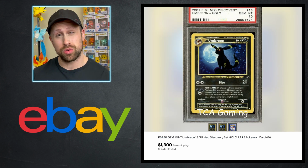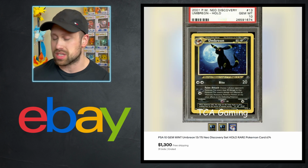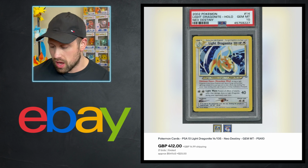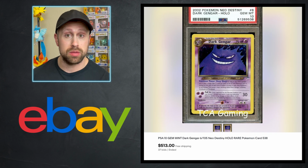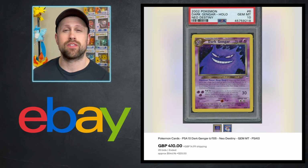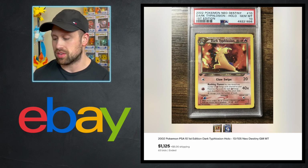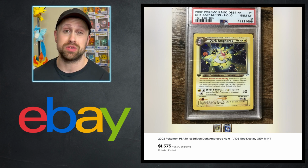We saw several Neo cards come by. Here is a Holo Umbreon Unlimited from Neo Discovery in PSA 10 that sold for $1,300, while this Light Dragonite from Neo Destiny Unlimited sold for $549 US. We had a couple of Dark Gengar Unlimited Holo sell. One sold for $513, the other one sold for $546 US. A First Edition Dark Typhlosion sold for $1,125, while this First Edition Dark Ampharos sold for $1,575.